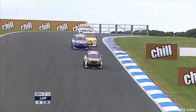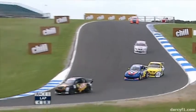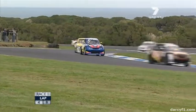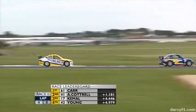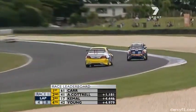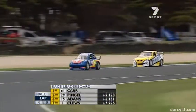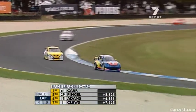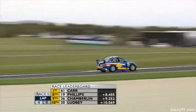Tyler Owen is the fastest man on the road, Brad. He's 16th and setting fastest sector time, so he could definitely make it to the top 10 in this race from position 45, which would be something quite phenomenal. We're halfway in the first race of the weekend for the FW1 Aussie Racing Cars. Peter Carr leads the way. He and Cottrell are the form drivers at the moment.